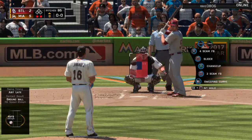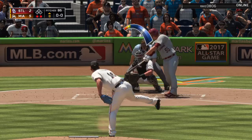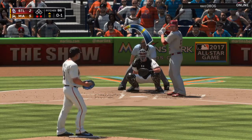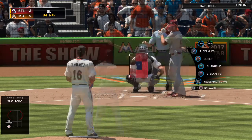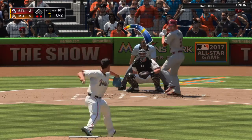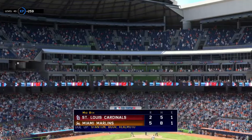Stephen Piscotty will stand in as they're quickly down to their final 4 outs tonight. And Matt, they'd like nothing more than to ignite a 2-out rally right here. Maybe scratch at least one across before the ninth. Got him out on his front foot. It's 0-2. Down 0-2 after 2 great sliders. He's got his work cut out for him now. Swung on and missed, and that's the final out.